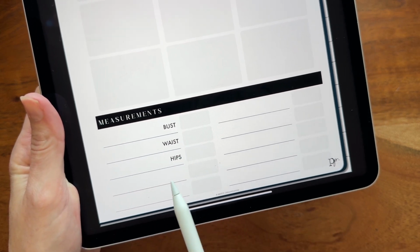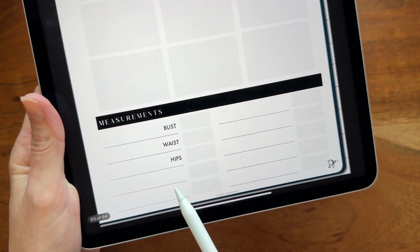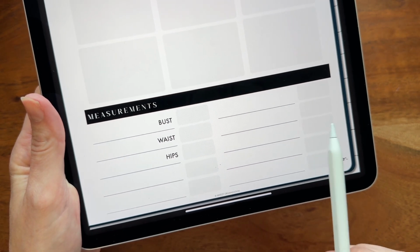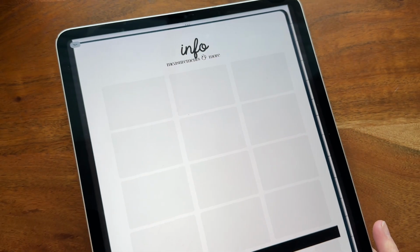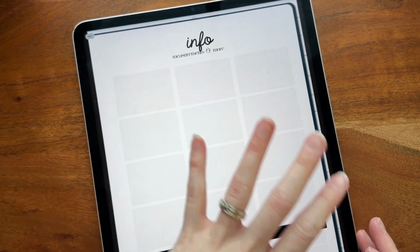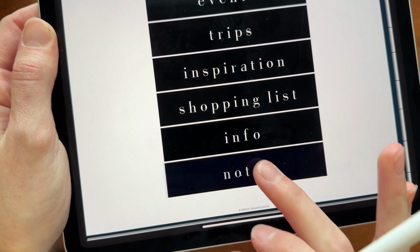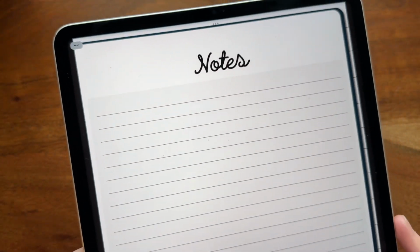So these are like your personal measurements. Bust, waist, and hips are already added in for you. And then you can add in any additional categories with the sizes here. So whenever you're ordering something online and it has measurements and you need to check against yours, you've got a place to store that. And then we end with notes down here at the bottom. So click on notes and you just get a great lined page here full with your wardrobe.